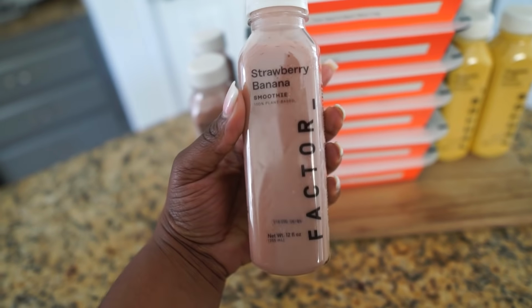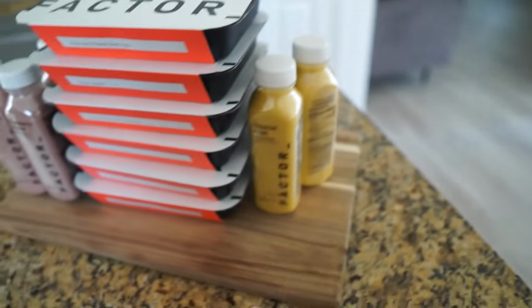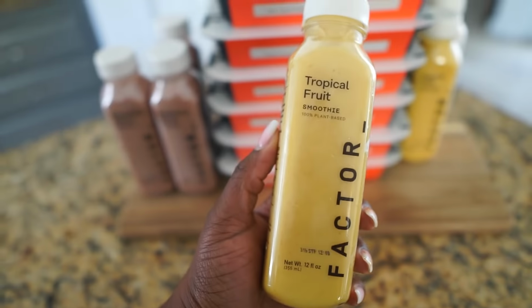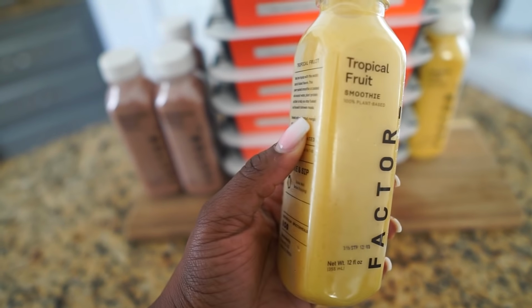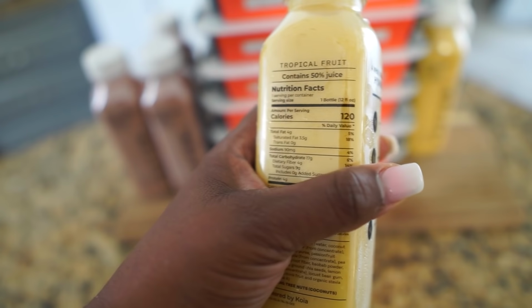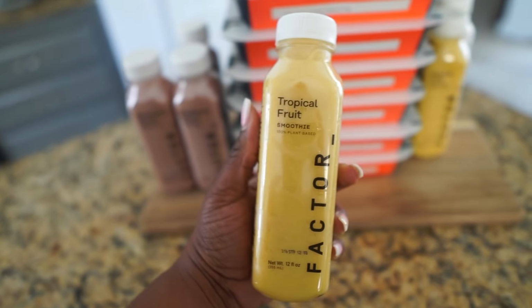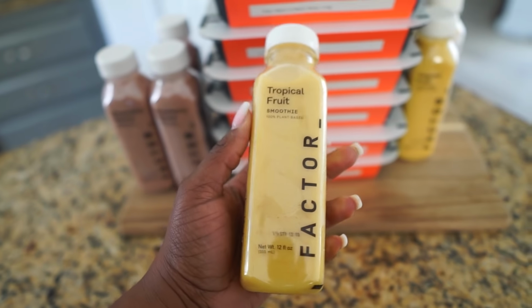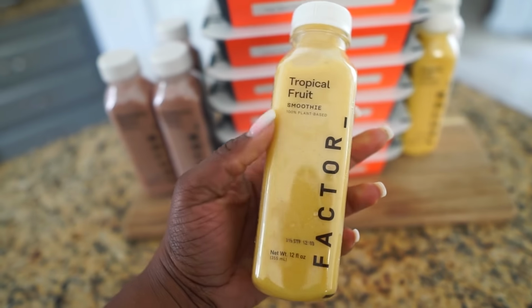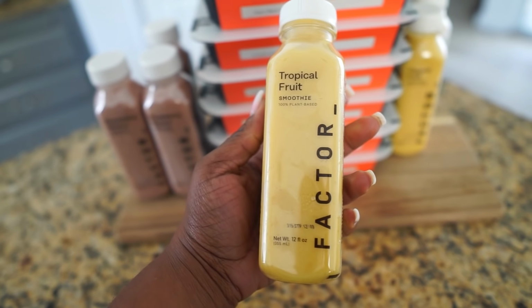It's just so nice, sleek, and modern. I like that. But this smoothie I will be trying for the first time is their tropical fruit smoothie. And this one is also 120 calories as well. So yes, you guys, this will be perfect if you need a quick snack, a quick pick-me-up, breakfast time, or you can even have it along with one of your meals.